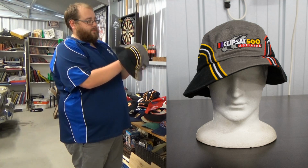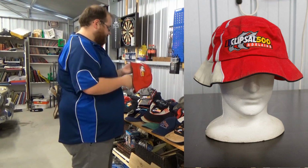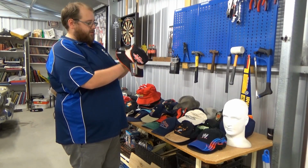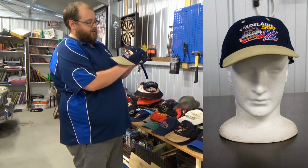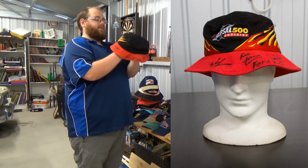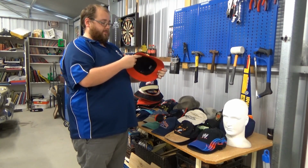I am a big bucket hat fan, so this is just a Clipsal 500 bucket hat. This is the red one, which I think was the year before. This one's still got the tag on it because one year I was sick, so my dad bought me one. This was the 10-year anniversary. This is a very early one, Adelaide 500 V8 power. This was one when I went into the pits, it's the paddock, and got a few signatures on there. Good question, you asked me who's on there, I wouldn't have a clue.